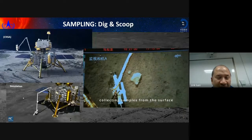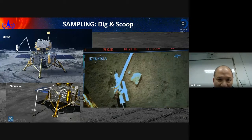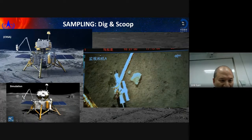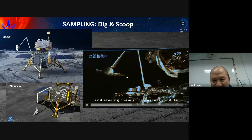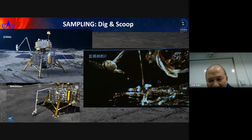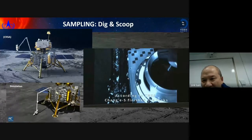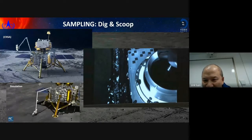This one I show you how we do surface sampling by digging with the scoop. This is the real-time show and also simulation, and then the monitor camera on the right. You can see how it works. Because it's a robotic arm, it works very slowly, but very successfully. If you look at the detail, you can see the materials, the lunar soil or rock glass, has been taken and put in the container.